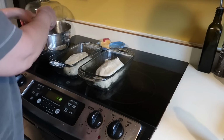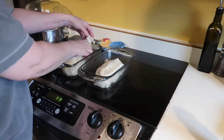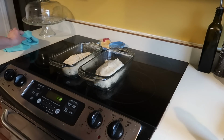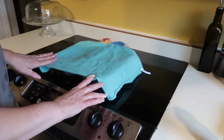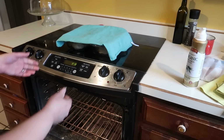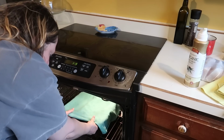And we're going to let these rise again for about an hour. So I'll just leave that one there. Actually, this will probably take about a half hour, because I'm going to do the same thing and just put it in my oven with the light on. So that'll probably just take about a half hour.